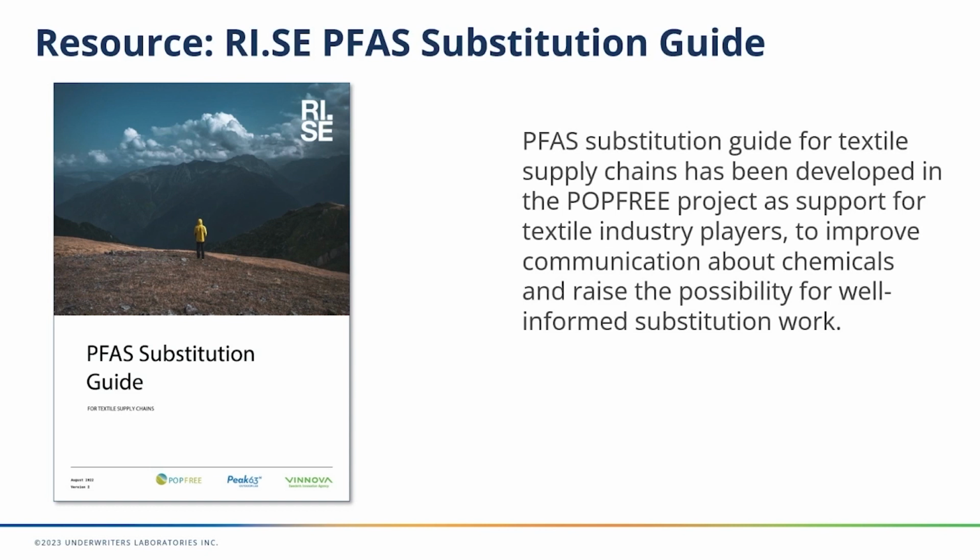And there's not a good answer for that right now, but I do have this one resource that I wanted to put out there. RISE, which is a research institute in Sweden, gives some good information on the textile supply chain, some of the questions that you need to ask about PFAS chemicals of those providing you materials, and also talks about some of the available substitutions out there. It brings up a very important topic, what we call regrettable substitutions. What you don't want is to replace a chemical like this with a chemical that may have unknown health impact on people and the environment. So that particular resource is available. You can get it, or we also have it available.